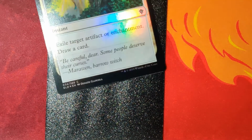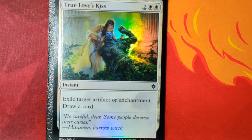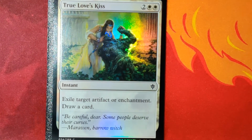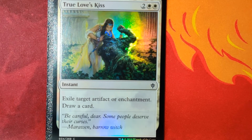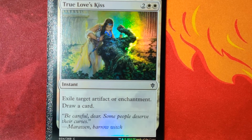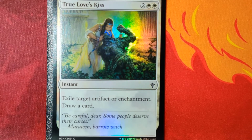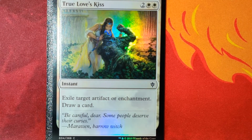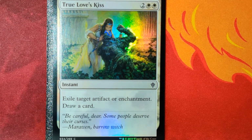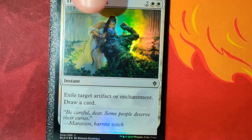All right. This is maybe my favorite art of the entire set. I think it is a really creepy-looking art. True Love's Kiss. Just the flavor and how it adds to the set. The subtext of "Be careful, dear. Some people deserve their curses," by Maryn Borowitch, and the beautiful girl kissing the almost dead looking man coming out of the foliage.